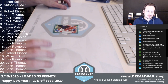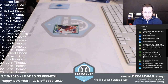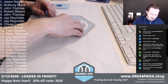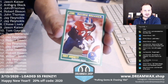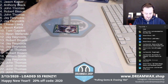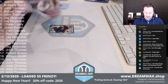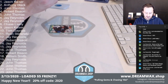Spot number 17. Let's see, Robert Bisson, William Smith, Jay Reynolds. These final spots are going to you. Spot number 17, Robert Bisson, you're landing a Hall of Famer. $24. Smith, you got Steve Largent. I guess these are record breakers on the back. So they're not rookies. The rookies are in the middle. You got a perfect Steve Largent record breaker. So that must be how they roll.